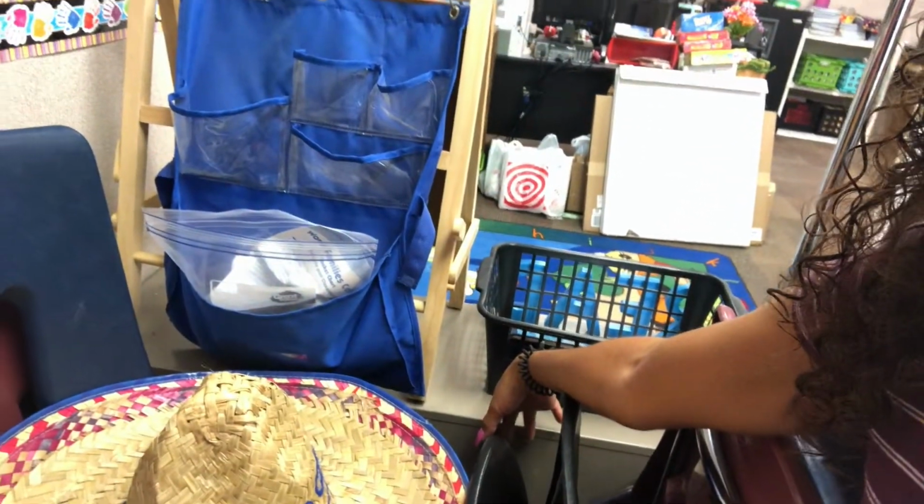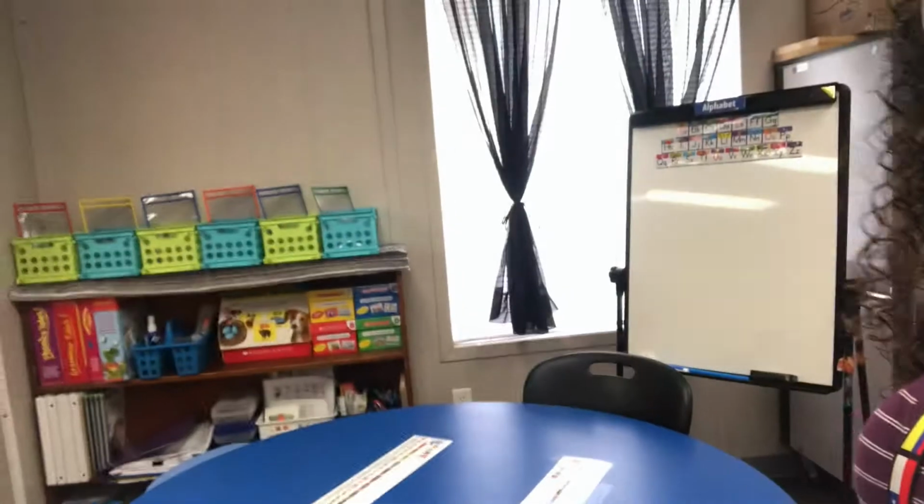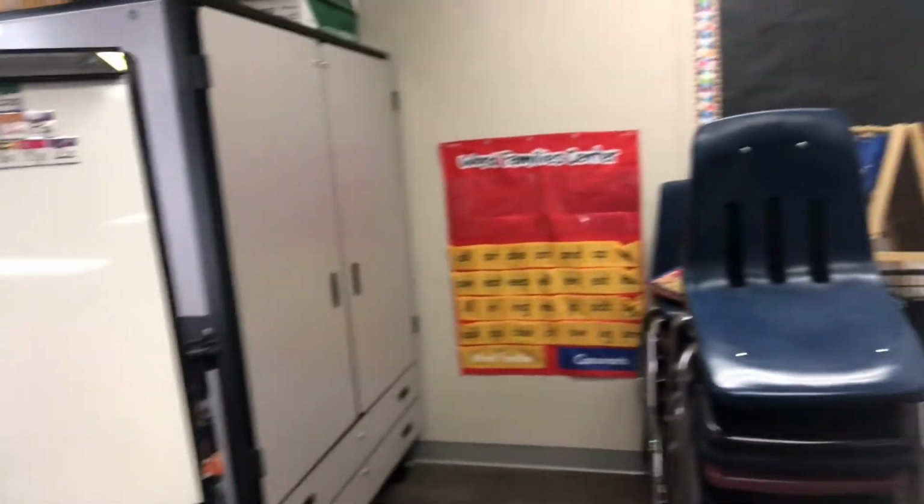It's actually, this bookshelf is magnetic, so behind it I'm planning on having a little rug here. That way they can kind of sit and work in this center. I will be right here sitting at this table with my small group, so this will be perfect supervision for the students who are back here. But this is what my small group area looks like.